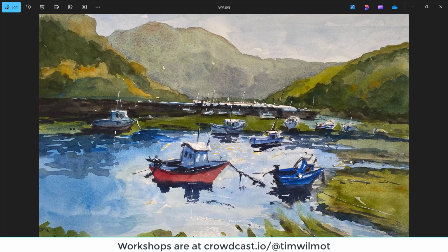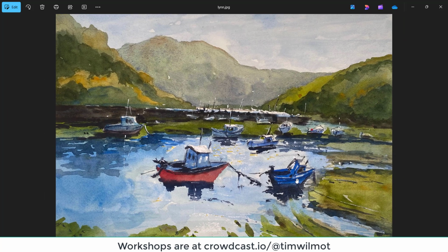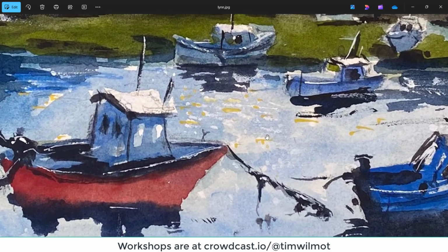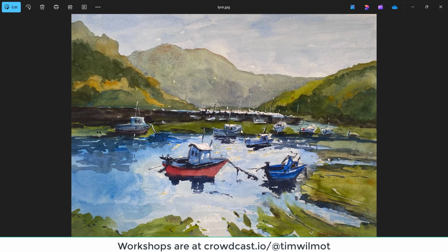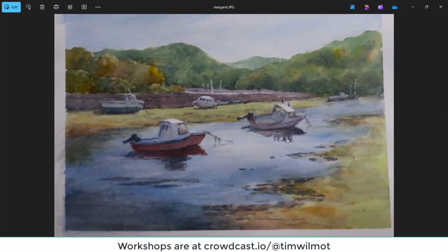This boat here might be just a little bit too short. I'm not sure if that one went out to sea, it might topple over a little bit. Lovely reflection in the middle here, sparkles on the water. Yeah, very nice indeed. Yeah, I particularly like those background hills. Well done, Lynn.